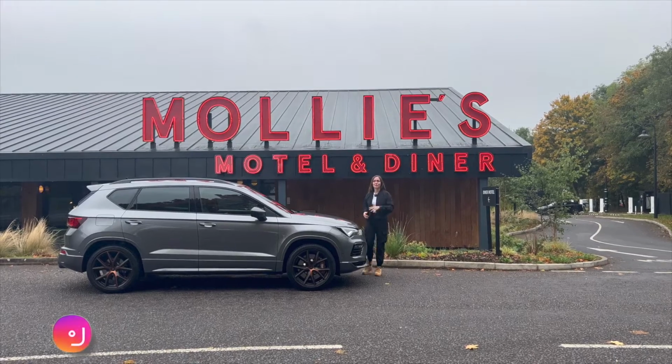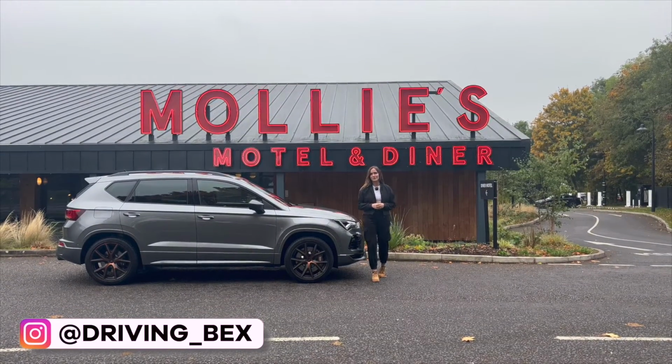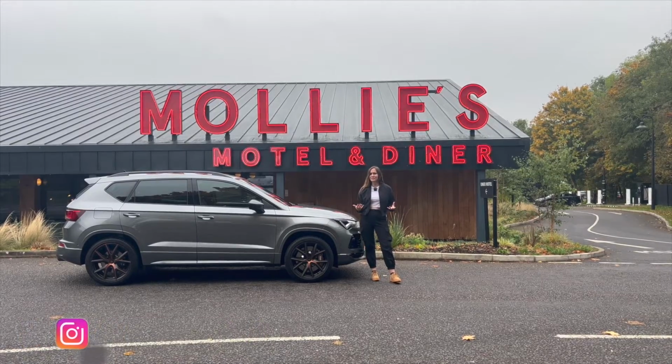Hi guys, this is the Cupra Ateca, a family SUV with Cupra performance. But just how much fun can you get from a family SUV?